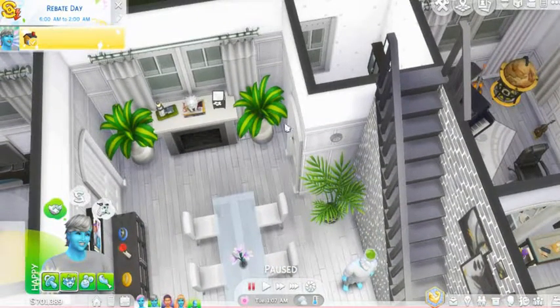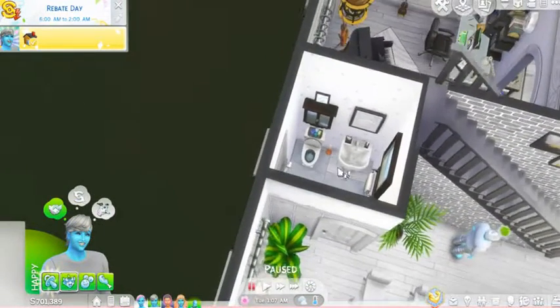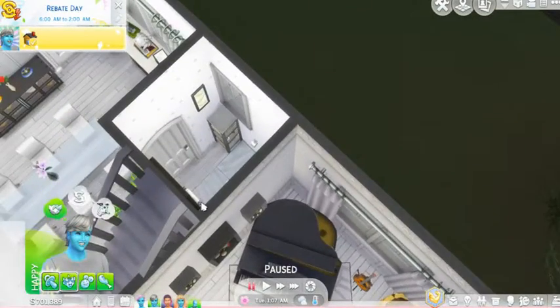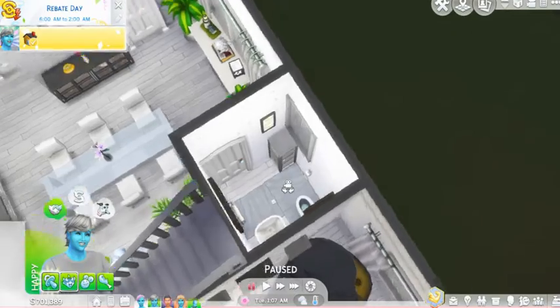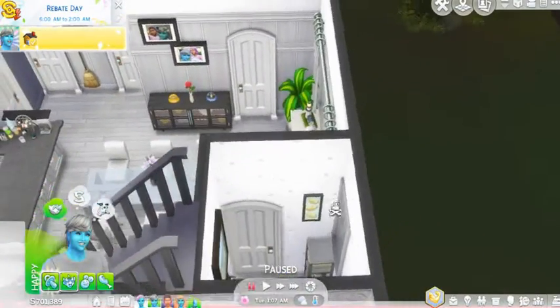They made the bathroom smaller because the bathroom was here. It's now just a little powder room bathroom here. Oops, I gotta get rid of that. Didn't notice I did that. Okay. Left a soap bottle in the middle of the floor. So there's like a little powder room right there. Nothing huge. And then this is where they added on.